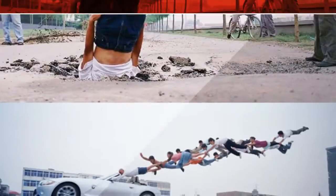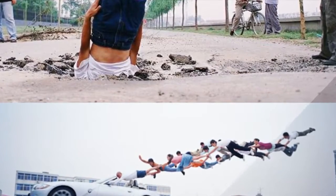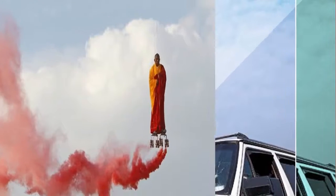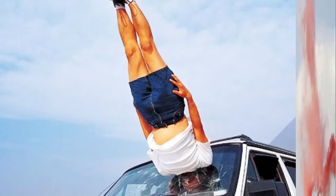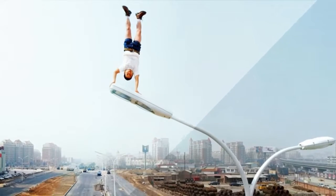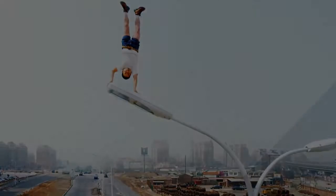Often, the artist is in real danger when he is considering the specifics of his creations. His most recent work, The Flying Monk, defies gravity and raises the art of Li Wei to a new level. A Buddhist monk floating in the air causes a reaction of shock and surprise all over the world.